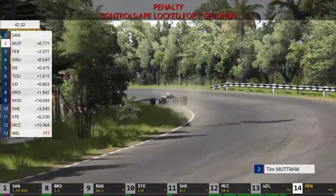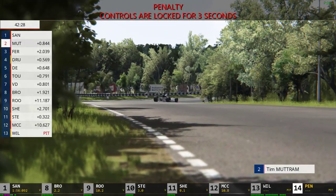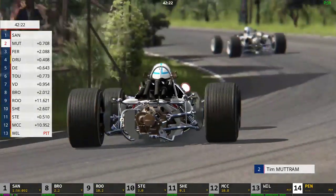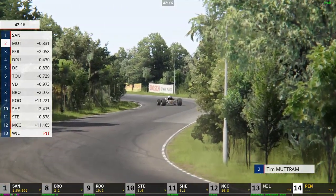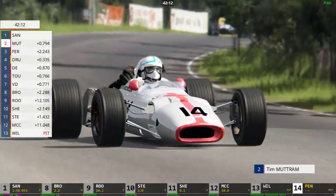But whatever the case, Rakim says, wow, that looked amazing by the Honda. I take it you mean Muttram's incredible, impressive slide through the inner loop. That's just how Muttram drives. That's his driving style, and it's utterly fantastic to see. You could really do that in a 1967 F1 car. It was a car of axes.